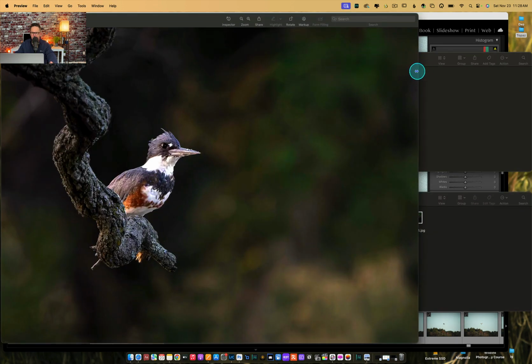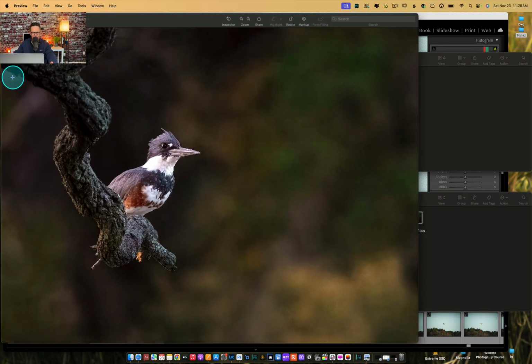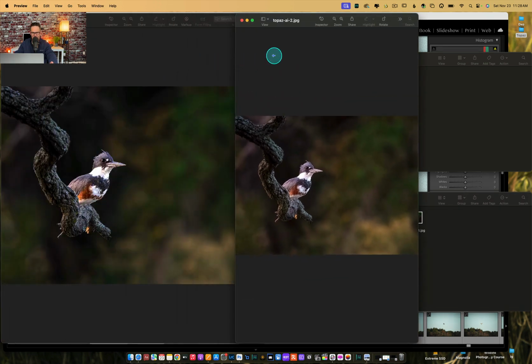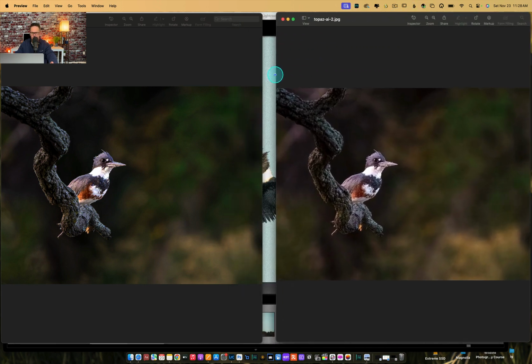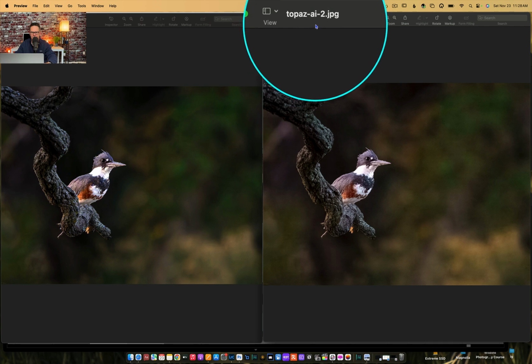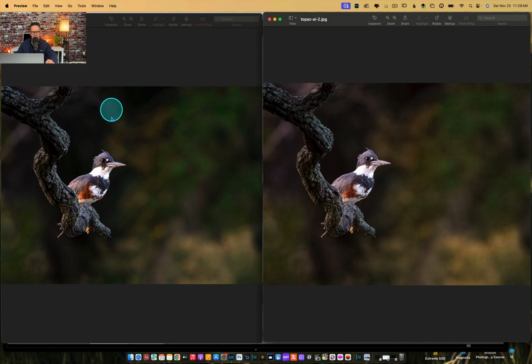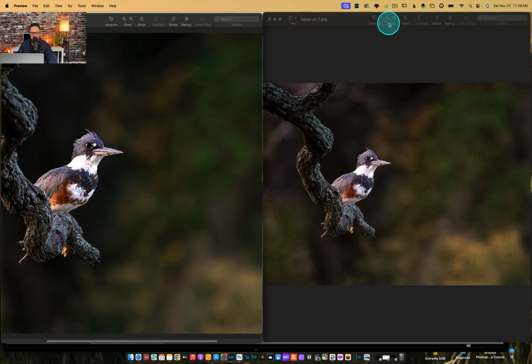Now this is the one, this is a belted kingfisher, another one that was taken in the Sony A1 and processed in DxO. And this one is also taken in the Sony A1, and this one was processed on the right in Topaz AI. And we can see right up here, we got the names Topaz and DxO. Let's zoom in a little bit on these two images.